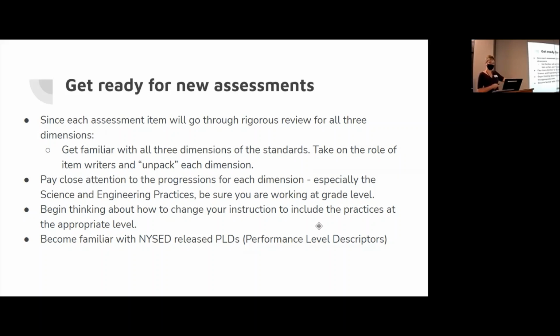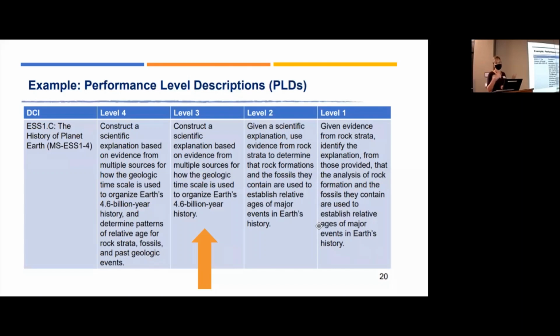For my elementary and my middle school teachers, they need to become familiar with the PLDs, the performance level descriptors. They are not out for high school yet, but they are out K-8. So our performance level descriptors basically say, if we had this question, we had an item, what does the student do that would put them on a level? Level 3 will always be the performance expectation from the standards. Level 4 is above and beyond. So if your students are consistently performing at a level 3, they are meeting the standards.